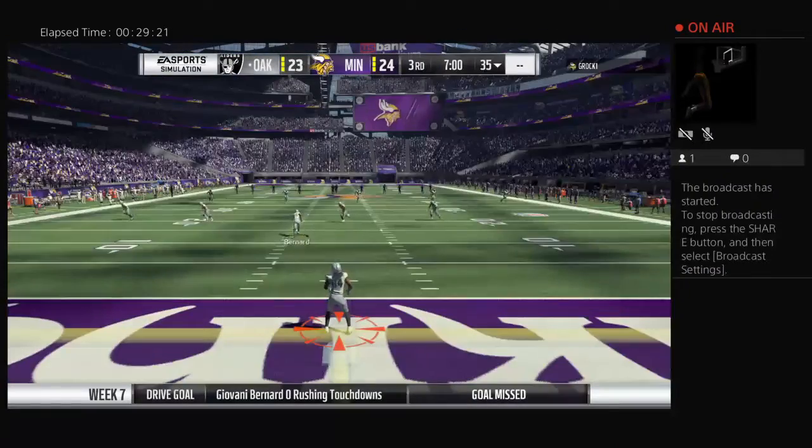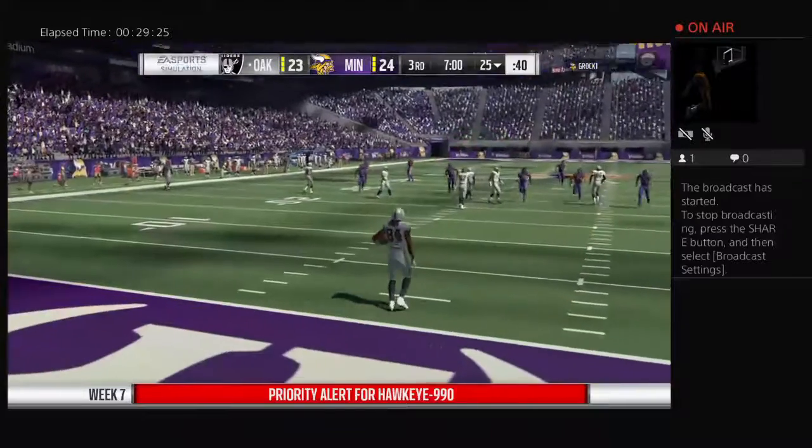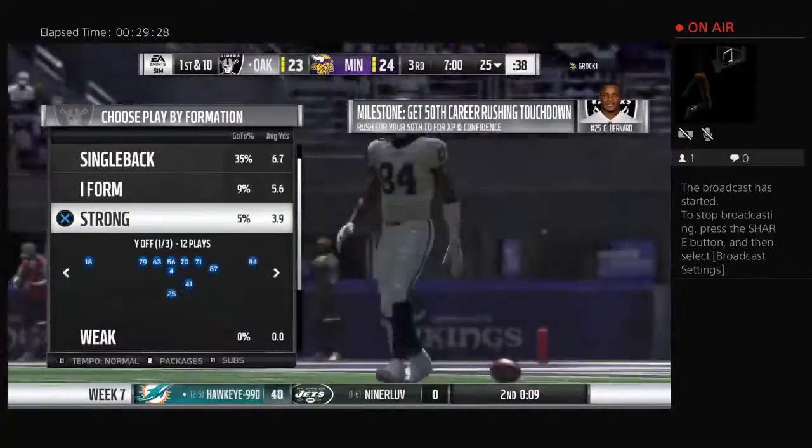A second quarter score from down in Houston. And the Jags, they're out to an early lead there. We'll keep you updated on that one as it progresses.